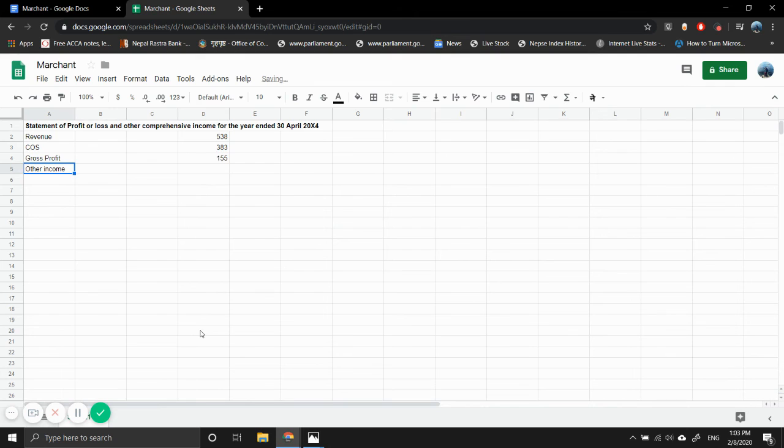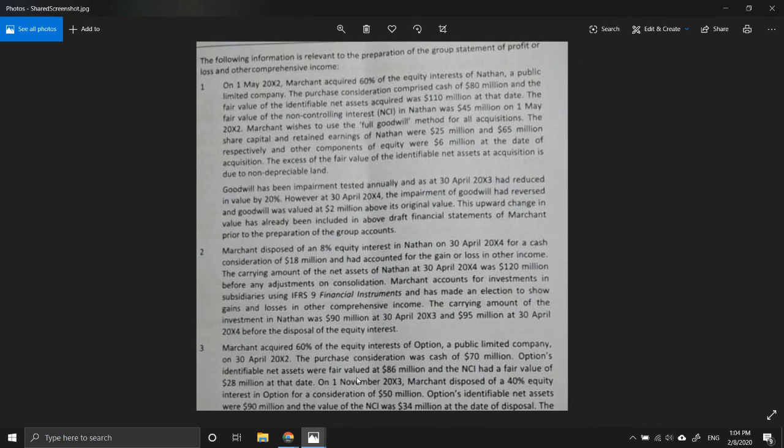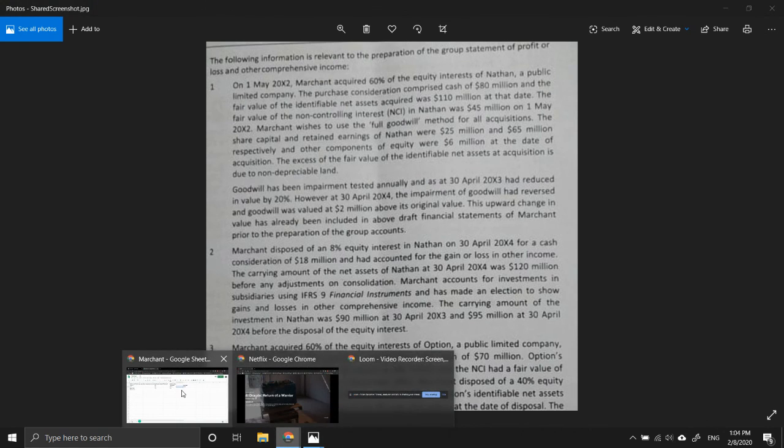Other income, right? So what will be other income? They're working notes side by side as well. In case of subsidiary the holding is, and in case of associate the holding is. So what's the holding percentage? 60, right? No, it is 60 and 40. Okay, so 60 and 40 remains the same.